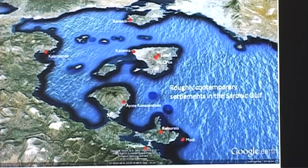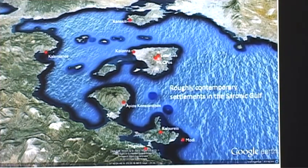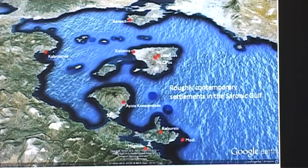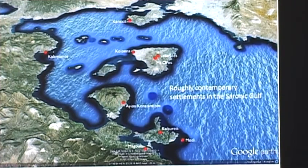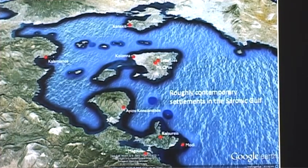And actually, when you're standing here, you have an excellent view towards Ayios Konstantinos and Mount Oros at least. I don't know, I haven't investigated sight lines to Lazarides, and I guess it would be impossible to see Kanakia. But of course, there were a lot of ships coming and going in these waters in the late Bronze Age, and this was just one of several excellent spots to keep track of this in this larger seascape.